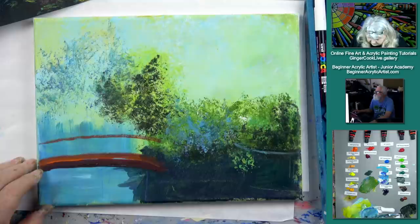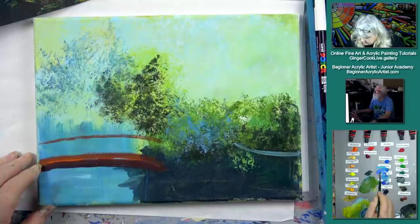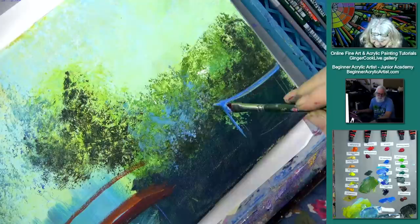So here's our bridge. And I would call that the fence. Okay, it's a fence. So picky. Well, you were putting a waterfall in there. Well, it looked like a waterfall to me. I'm sorry, my dear friends. It looked like a waterfall to me.